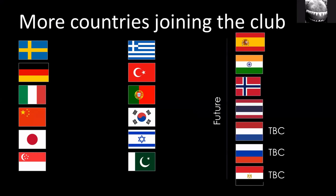Other countries that are joining the club are Spain, as we mentioned, they're building their own AIP submarines, yet to be fitted, but it's there. India, like I say, is building AIP to retrofit to existing submarines. Norway has adopted German submarine, the 212 CD, that will have AIP. Thailand has bought some AIP submarines off China. They're not yet delivered. Netherlands is interesting. I'll put TBC here. We don't know what type of submarine they're going to select to replace the Walrus class, but it's a safe bet it will have some form of AIP.